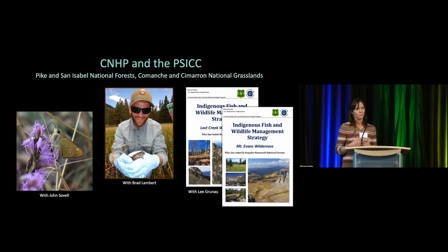And then the second study that we've been doing is looking at historic locations where we might be able to do reintroductions of boreal toads in Park County. And that's on my district, on South Platte Ranger District and the South Park Ranger District. So we've been working with Brad over the last about 4 years on that project as well.